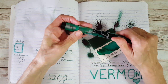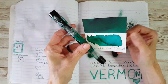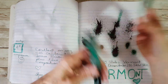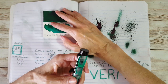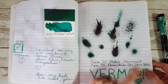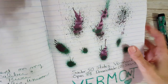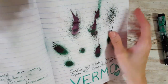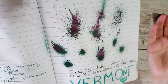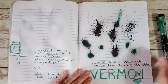And I just love this pen, and it surprised me how great of a match that was, especially to these swirls in the pen. Anyway, that doesn't matter, and yet it's kind of fun when that happens. Let's see if we can show you. So Sailor 50 States, Vermont. And it's got almost like a purple sheen. At first I thought it was red, but to my eye, I'm seeing it more as a violet or a purple, or even I guess I called it plum. So it's quite spectacular. It really is.